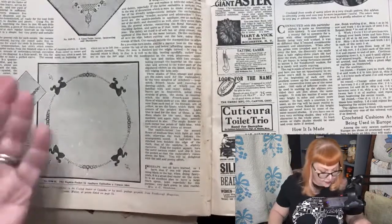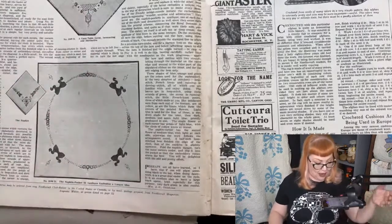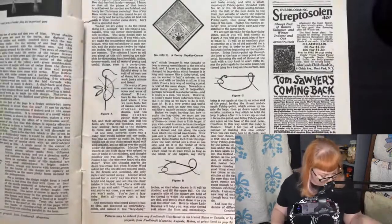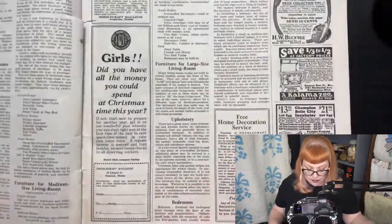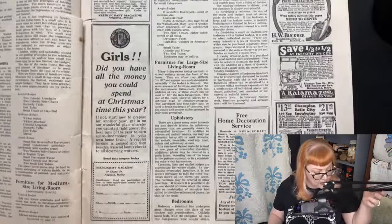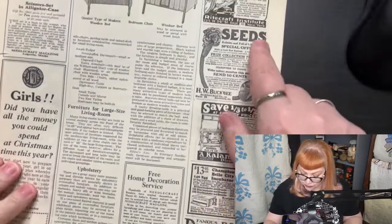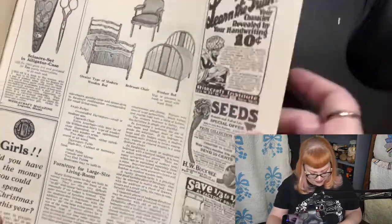Again, they have more bridge accessories, my friends, for your afternoon bridge. You have a crochet pattern, more couching, like how to do couching. Very pretty little stitcheries for kids. Just kind of ads that women in that era would want. They have seeds and the new range. Learn the truth of your character revealed with your handwriting, only 10 cents.